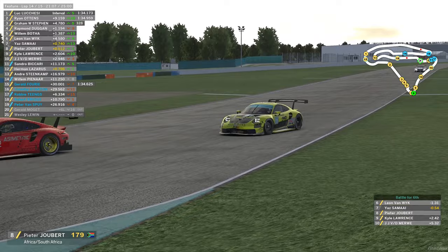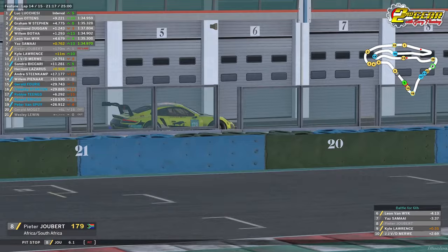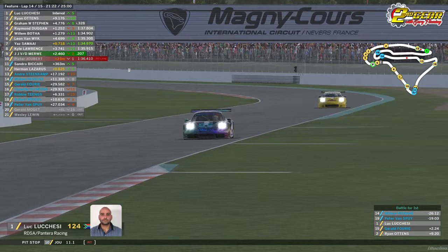Pity Hubert. Sure, he's got the pressure on. Yes. Oh, Pity Hubert is going in. Pity Hubert back into the pits. Oh, my goodness. That is going to cost him big time. Back to the front end of the field. This Luke Lucchese from Ryan Ottens.